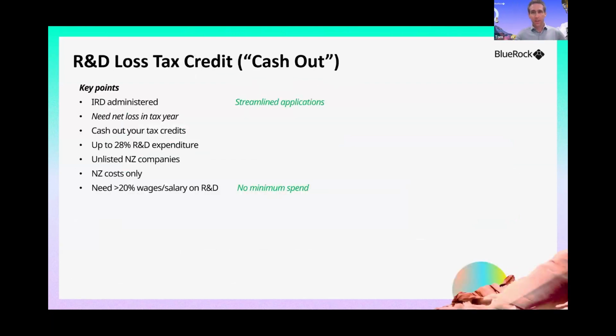So now to the second one, the R&D loss tax credit, the cash out, which is less well known. It's nothing to do with Callaghan. This is administered by the IRD, so it's a streamlined process. It's just a yearly application. You still have to describe your R&D and how it meets the definition and put together all your costs. But this is only for loss-making companies, so you need a net loss in the tax year.